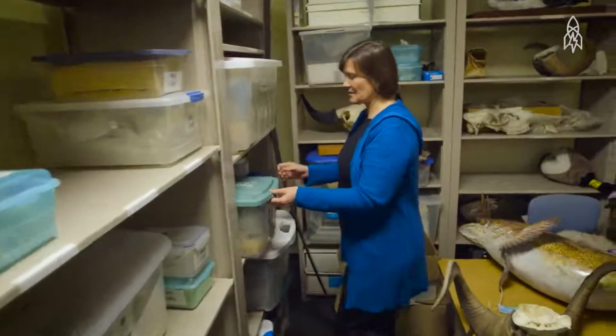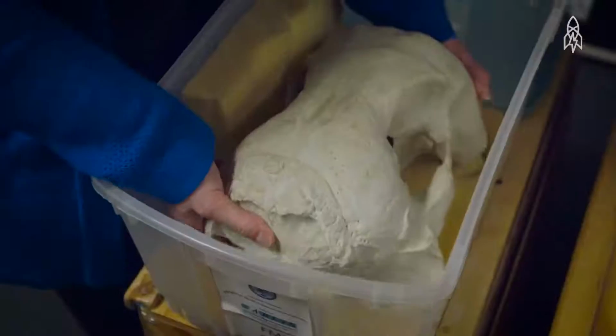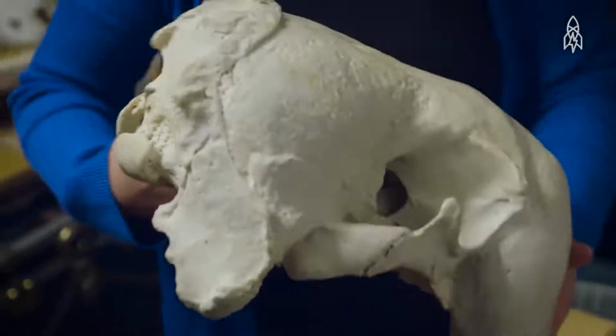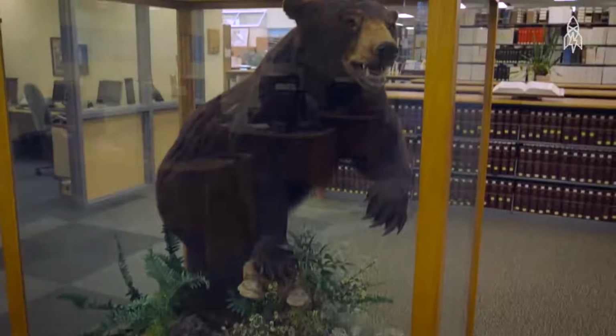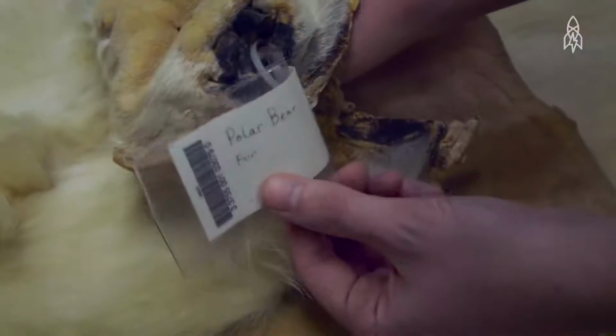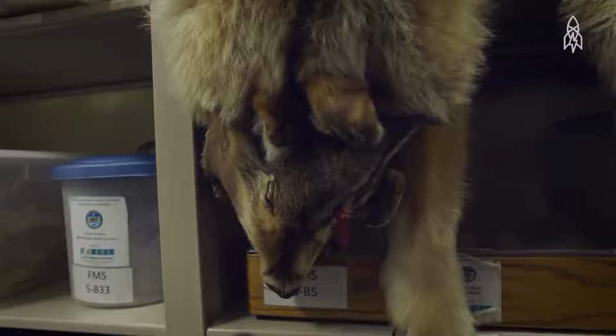This has a walrus skull, which is kind of interesting. It's got teeth behind the tusks. I didn't realize that until I got to look at the skull. It was pretty cool. The bear furs are really popular. Well, bear, lynx, and wolf.